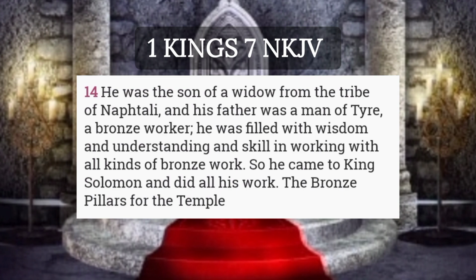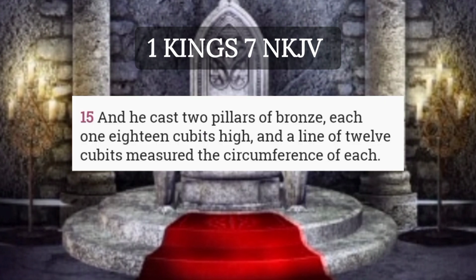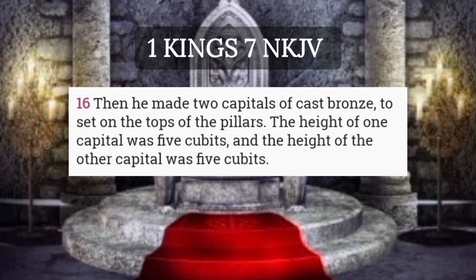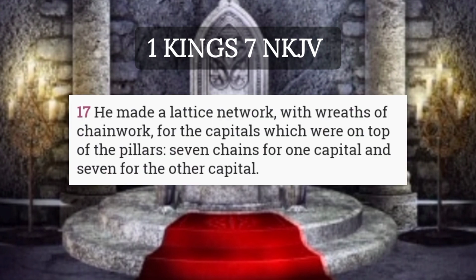The bronze pillars for the temple. And he cast 2 pillars of bronze, each one 18 cubits high, and a line of 12 cubits measured the circumference of each. Then he made 2 capitals of cast bronze, to set on the tops of the pillars. The height of one capital was 5 cubits, and the height of the other capital was 5 cubits. He made a lattice network with wreaths of chainwork for the capitals which were on top of the pillars, 7 chains for one capital, and 7 for the other capital.